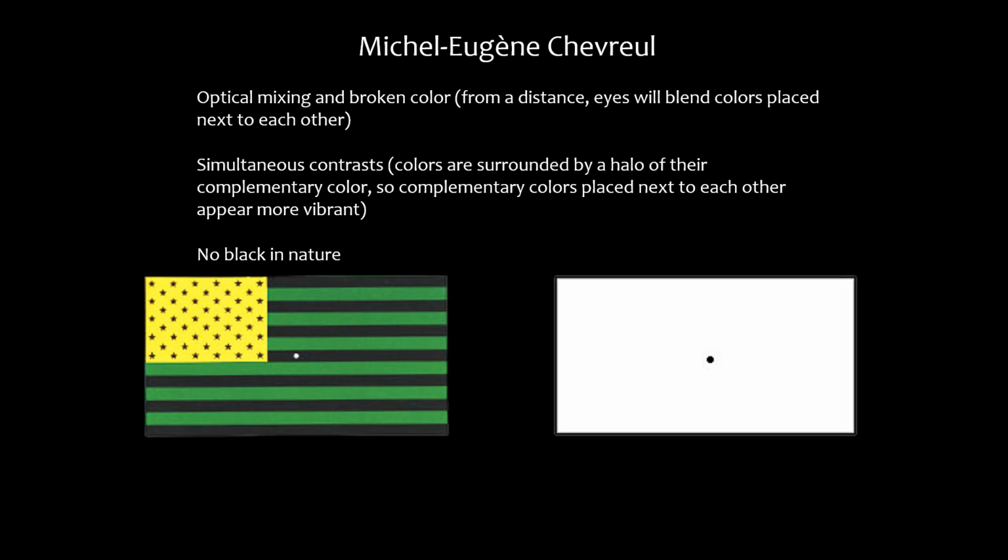Another thing that's influential to the Impressionists is the idea of simultaneous contrasts. And there's two different parts of this rule. Essentially, the idea is that colors themselves are surrounded by a faint halo of the complementary color. We don't really notice it, but when we put complementary colors next to each other, those faint halos just serve to make the colors more vibrant in and of themselves.